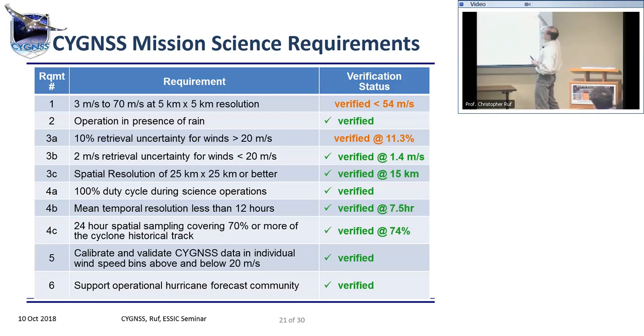Here's the uncertainty in low winds, that 1.4 meter per second number. That's the 2.0 meter per second difference, and then you un-RSS the error due to ECMWF and the error due to temporal and spatial correlation, and you get 1.4 meters per second of our error. This is the RMS error for CYGNSS at high wind speeds based on those plots I just showed you, the matchups with the Hurricane Hunter, coincident overpasses or eye wall penetrations. So 11% error in wind at high wind, 1.4 meter per second at low wind, and then these other ones.